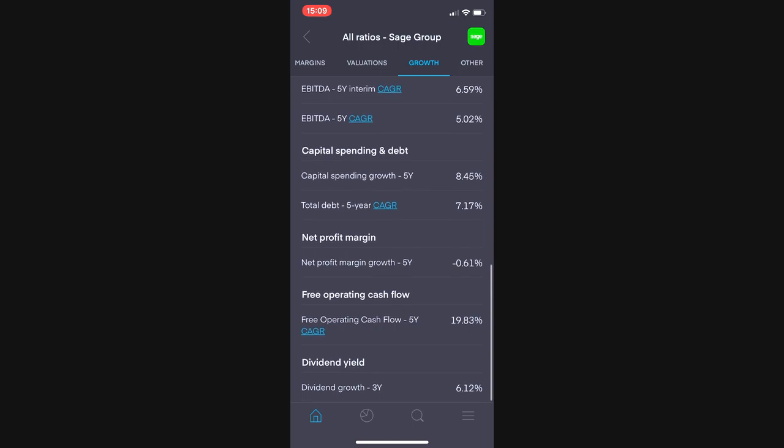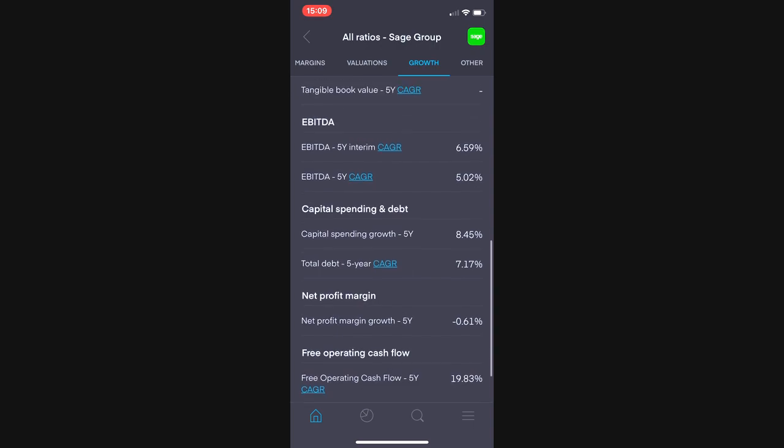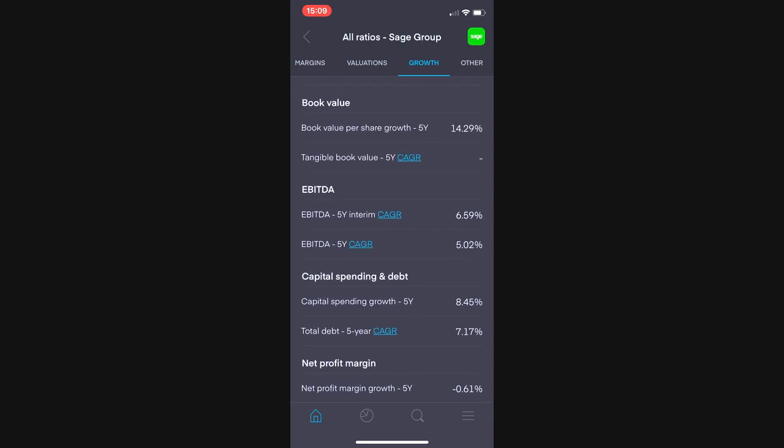And then it has a dividend growth over the last 3 years of 6%, which is good by my book, and it has been growing its dividends now for well over 20 years plus, which makes this company a dividend aristocrat, moving on to dividend king status.